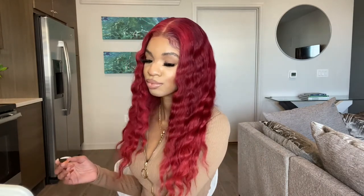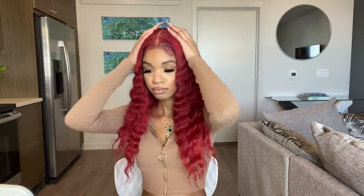Now it looks so pretty. I love it. It's really just a nude, period. And if you want to go back in and add some more lip liner after you're done putting on the lip gloss, you can also do that to make the lip liner even bolder. Sometimes I do it, sometimes I don't. I feel like this looks pretty either way.